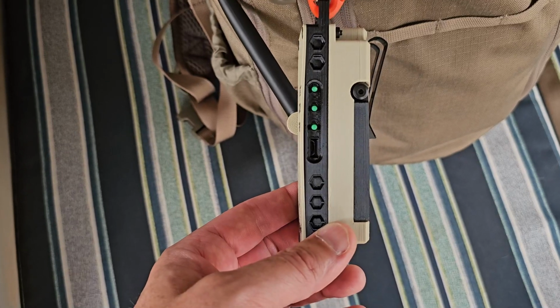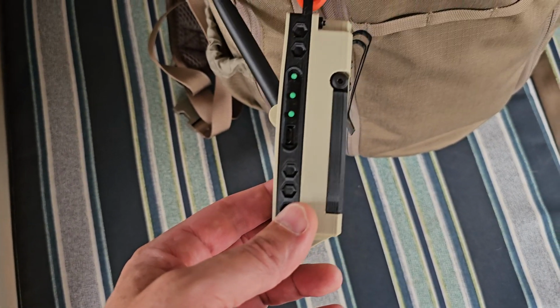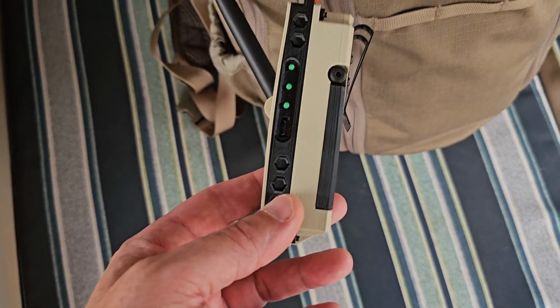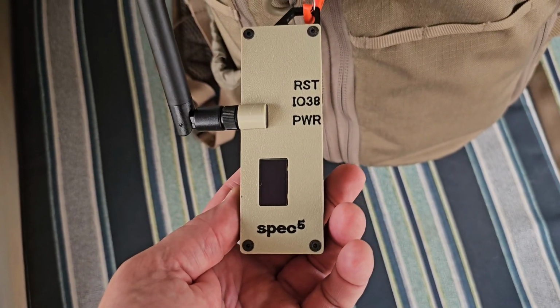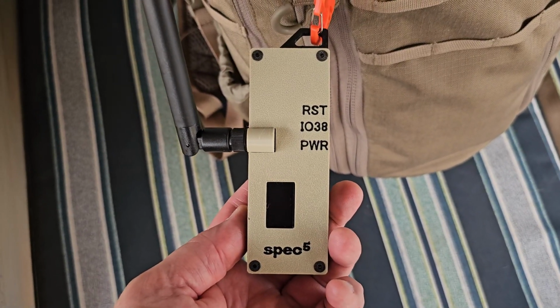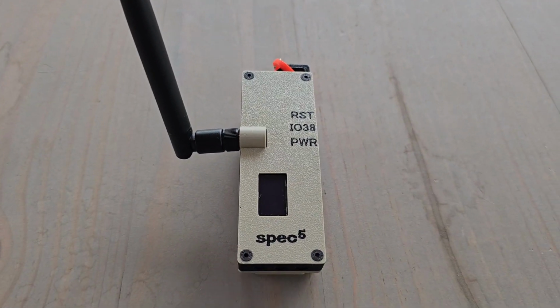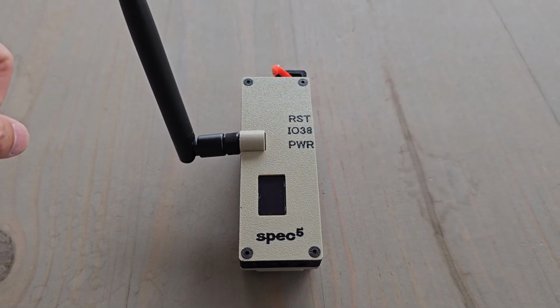here. It's got a space so you can get in and either connect a serial, the USB port for serial console, or to charge the battery. And it also has some other cool features. Let me pull it off the bag here so you can see what those features are. So as I mentioned, this is made by an outfit called SpecFive on Etsy.